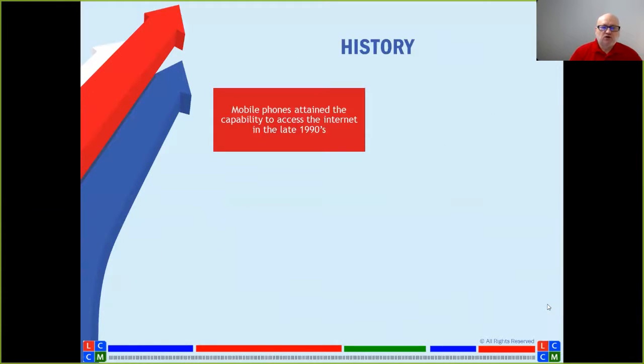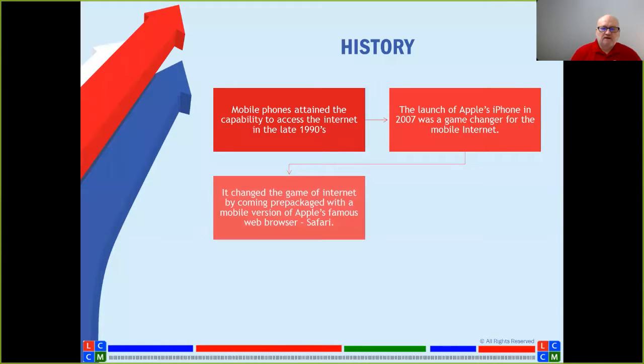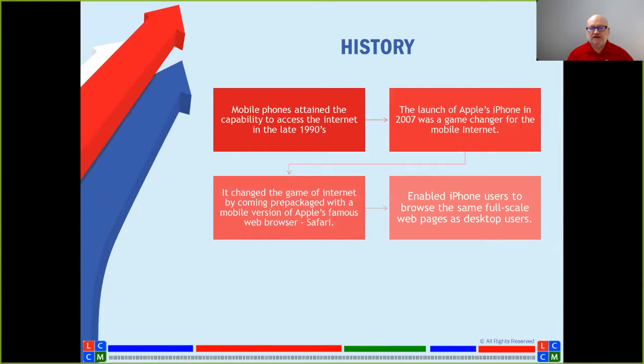History. So mobile websites and mobile phones really came about in the late 1990s when they got access to the internet. That was a big step. And then by 2007, Apple's iPhone was really the game changer for mobile, because now you could get on the internet, and Apple had integrated their Safari browser into this package that they offered. So that allowed us to do full-scale web pages the same way that we did for desktop users.